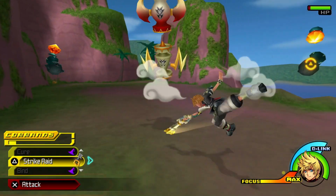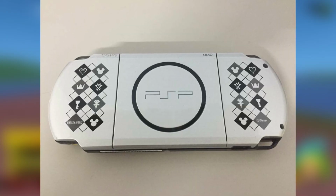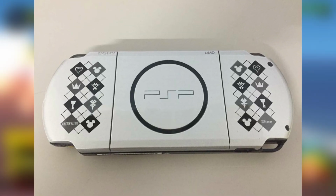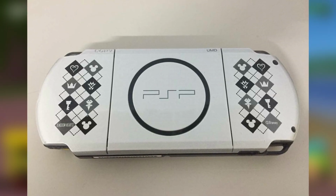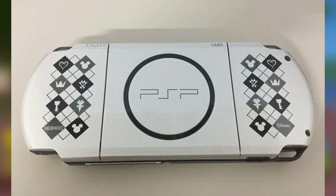How fun. Next up, for the release of Birth by Sleep, there was a special PSP 3000 model. This one kind of features a similar design to the Days one, except the checkerboard pattern is tilted to make it look like a diamond shape instead of a square. It has a lot of the same icons on it, like the mouse ears and the heart and the crown, but we also get the Unversed logo and Master's Mark symbol on it.